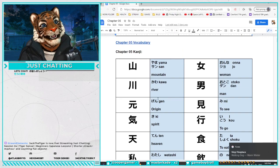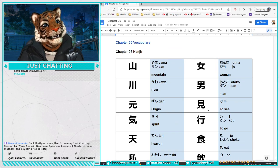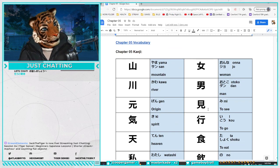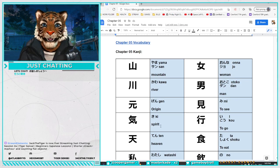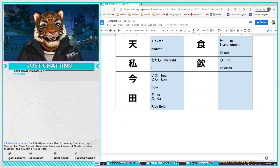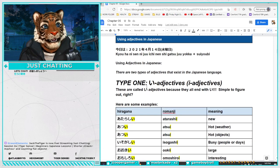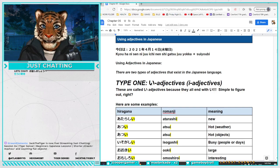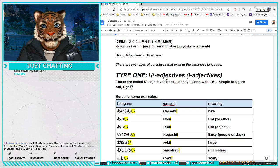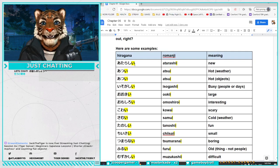We talked about our vocabulary, we talked about our kanji. I feel like I need to start adding in more of a reading and listening aspect. In fact, I'm going to do that today, based on the kanji and the grammar that we have learned. We learned about the two types of adjectives that exist in the Japanese language. And the first one is i adjectives. These are called i adjectives because they end with i.